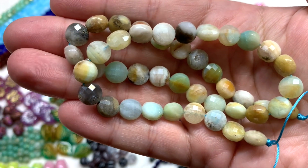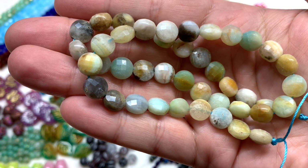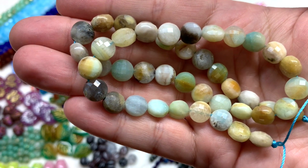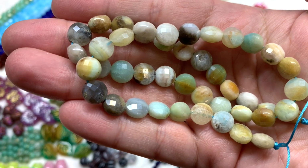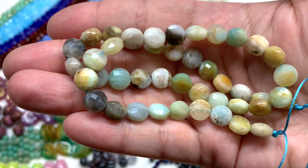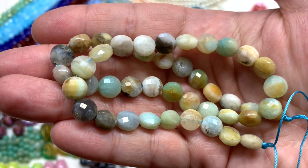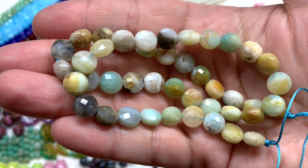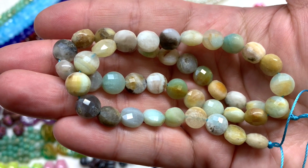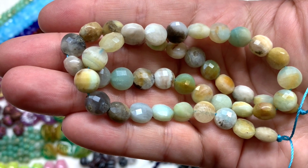And then next I have a 14-inch strand of 8mm faceted Amazonite coin beads. This was $8.29, and all of these prices, of course, were before the discount. I love the little bit of faceting that these have on these flat, puffed, round beads, which makes them slightly reflective, and you get that combination of the minty greens and the other natural, cooler and warmer tones mixed with those that give us that color combination that we expect to see with the Amazonite.